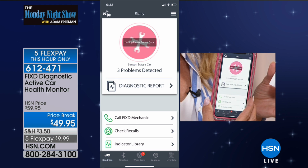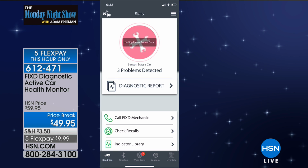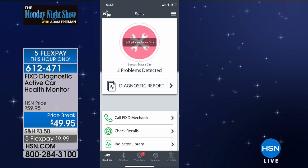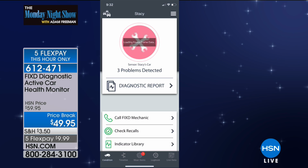If it's yellow, it might be okay, you might be able to delay fixing it. Right. Look at this, it's red. What does that mean? It means stop everything. There are 3 problems that are detected. It's going to give you the complete diagnostic report. It also gives you not only the problem, but as well, it gives you the solution.